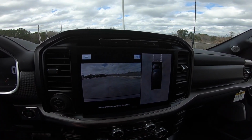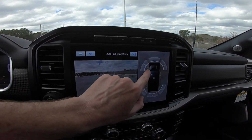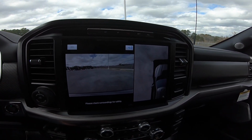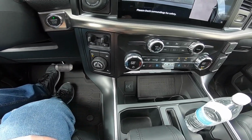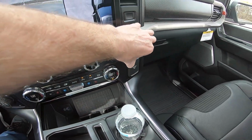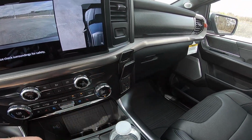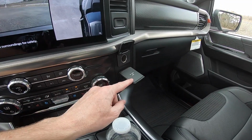If you want to zoom in on an area, you can do that. I'm going to zoom back out. Let's see if we can get that to work and hit this right here. There we go. Now you can kind of see what's there. And just a quick look at the controls for the air conditioning, for the radio, and more connectivity right here. There's quite a bit here. The 12-volt power outlet up here and the household power outlet right here.